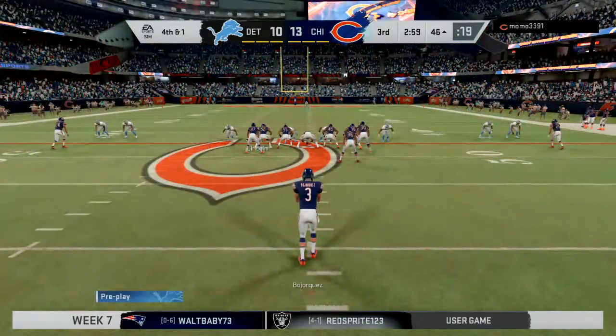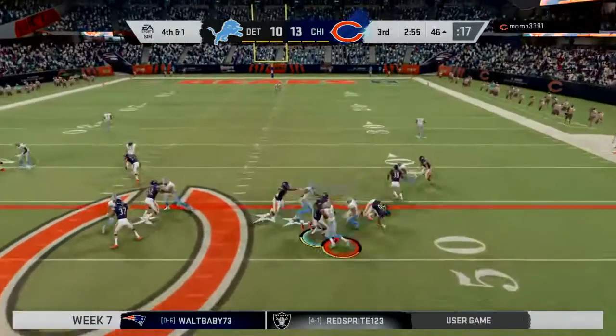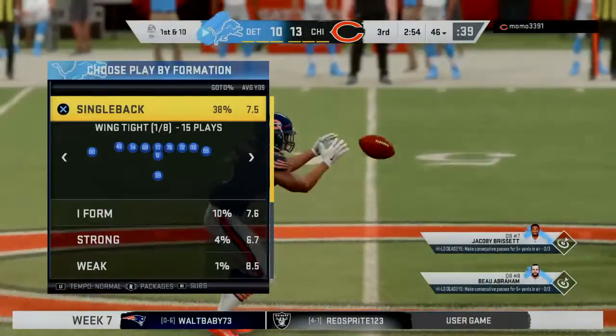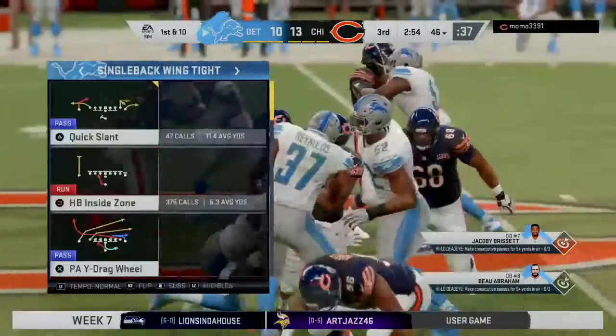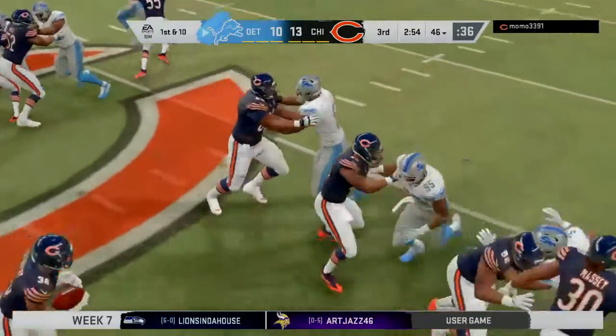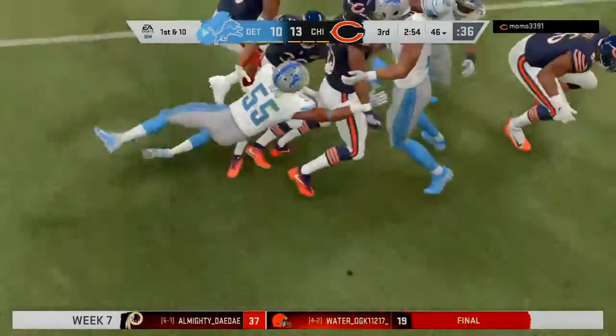Here comes the Bears punter now, as he should be able to punt. And now on 4th and 1, it's a fake. And he's not even going to come close to picking up the first. They stop him right at the line of scrimmage. A little trickeration there, but it doesn't fool this defense. And the Lions will take over.